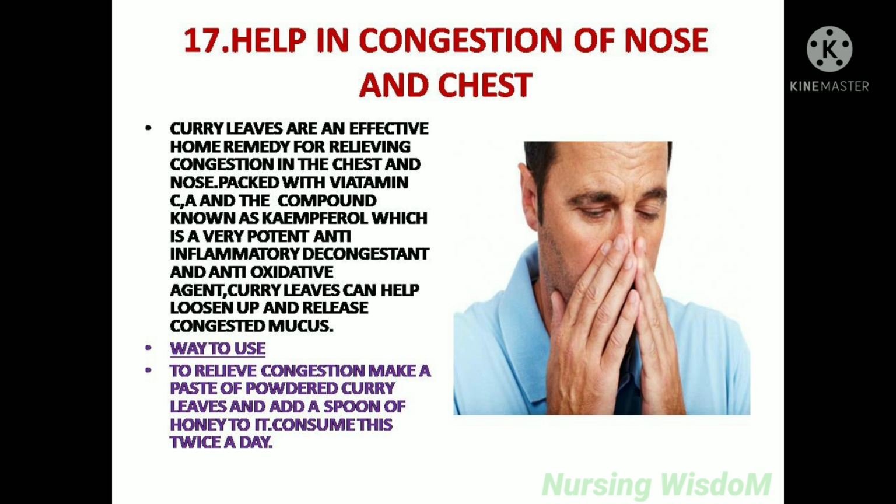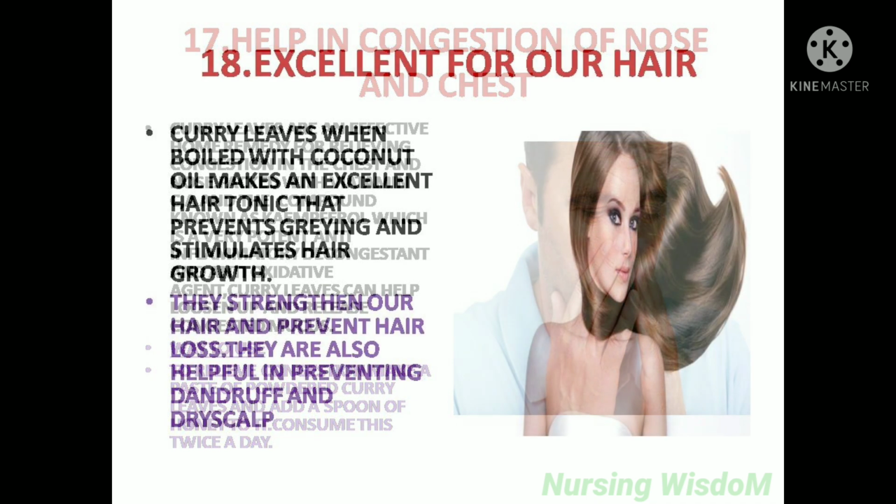Help in congestion of nose and chest. Curry leaves are an effective home remedy for relieving congestion in the chest and nose. Packed with vitamin C, A and the compound known as camphorol, which is a very potent anti-inflammatory, decongestant and antioxidative agent, curry leaves can help loosen up and release congested mucus. Way to use: to relieve congestion, make a paste of powdered curry leaves and add a spoon of honey to it. Consume this twice a day.